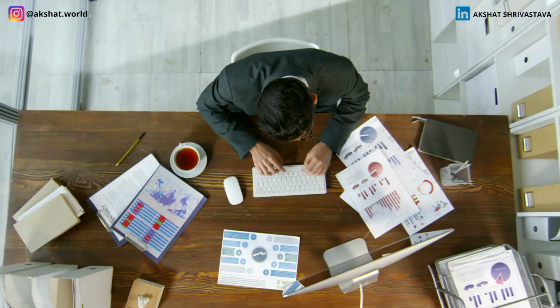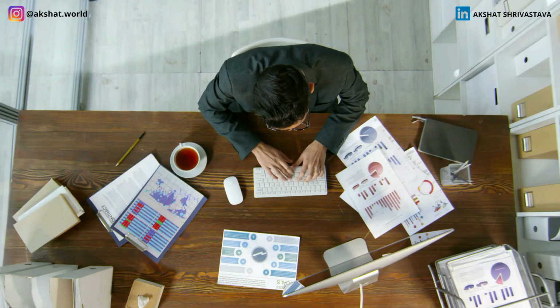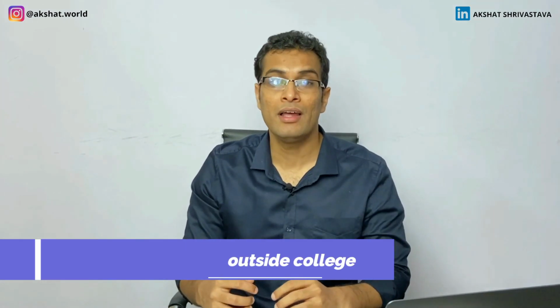Outside college, again, there are a bunch of opportunities. For example, you can undertake different internships, for example, with startups. It's okay if you're not getting great internships with top-notch companies. That's the goal. That's the reason why you're building your profile. But if you can't get internships with top-notch firms, try to get internships with startups. That can be a great initial exercise for you.